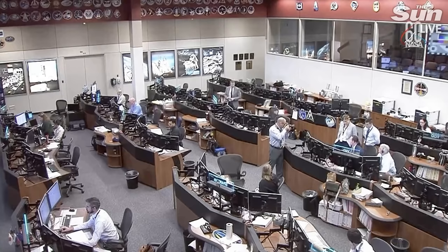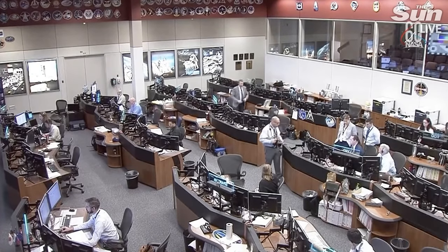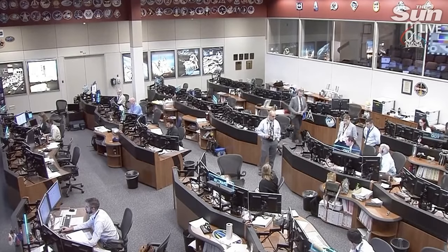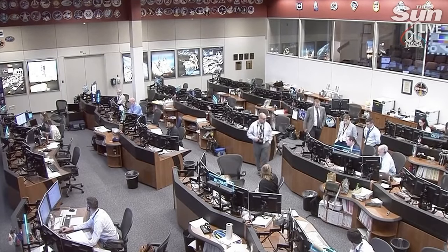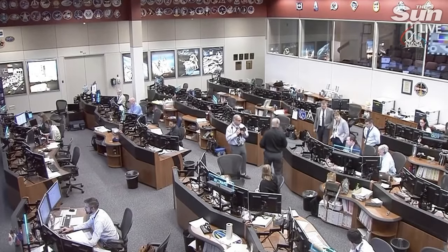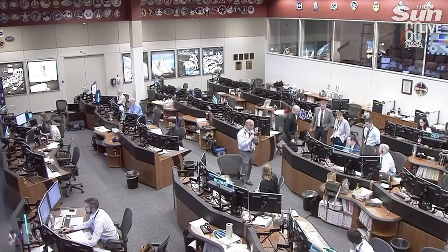Search and rescue crews are always pre-staged in the event that something like this does happen, and the search and rescue teams will be getting ready to find them as we find out more about where the Soyuz capsule will be landing and when we might expect to hear more.